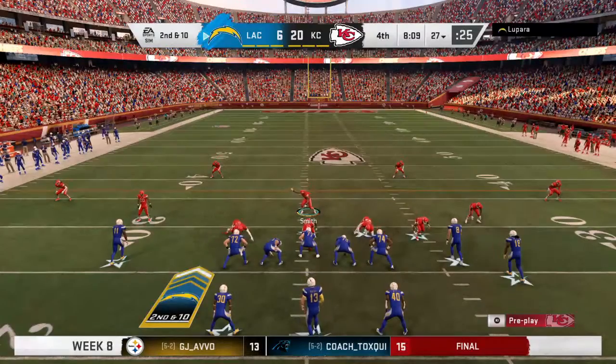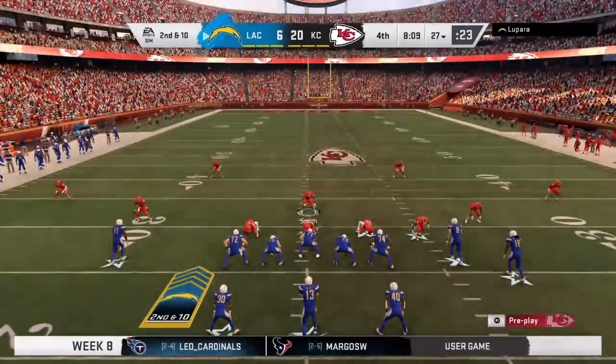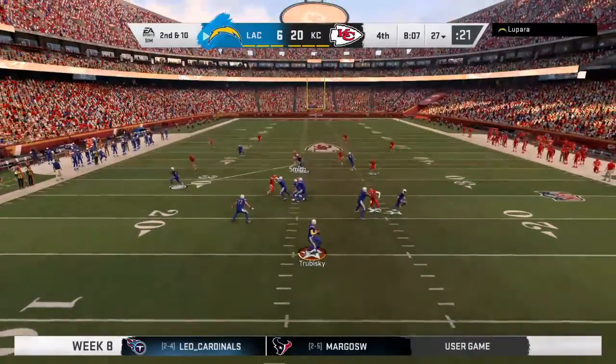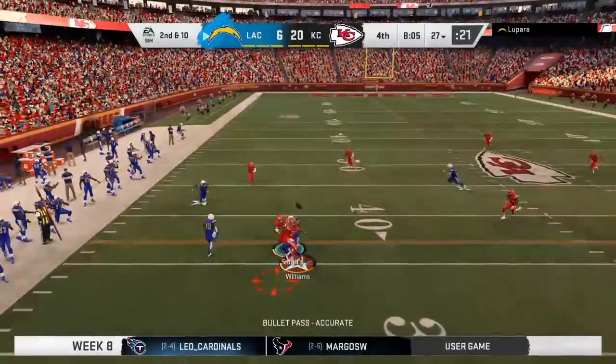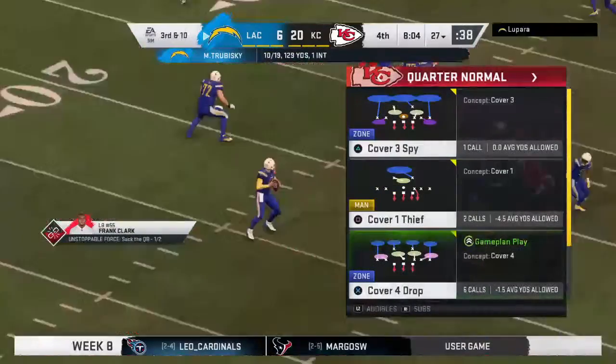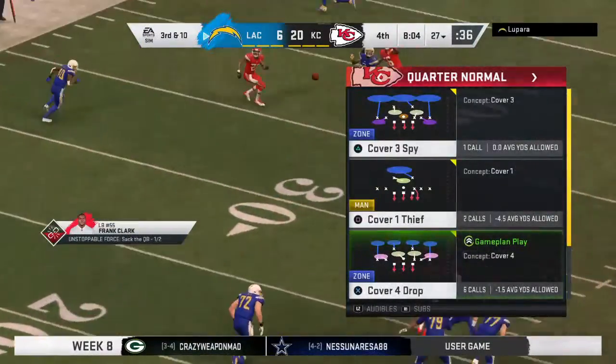Check tight, check tight, check tight. Now it's Trubisky. And this one incomplete. Too much contact to hold on to that one, and it's 3rd down.